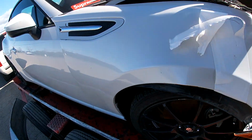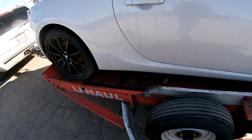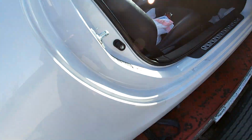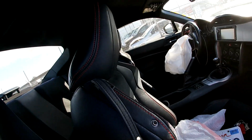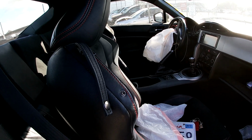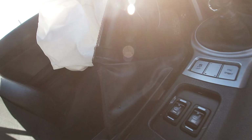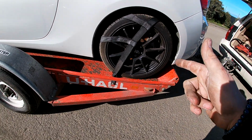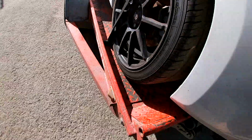I need to do something about this hood. The hood is not good. Let's go back in here just to check it out. I would like to go in the trunk, but I'm pretty sure the battery on this thing might be dead. So yep. All right guys, so we are all strapped up.